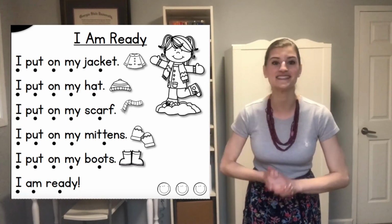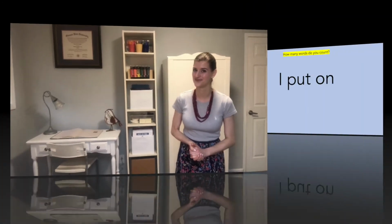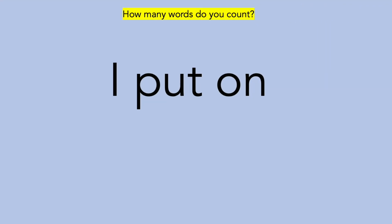Now, let's identify some letters versus words. We will look at this pattern and identify the letters and the words. First, how many words do you count? 3. I put on has 3 words. How many letters do you count? Did you count 6? I, P, U, T, O, N is 6 letters.